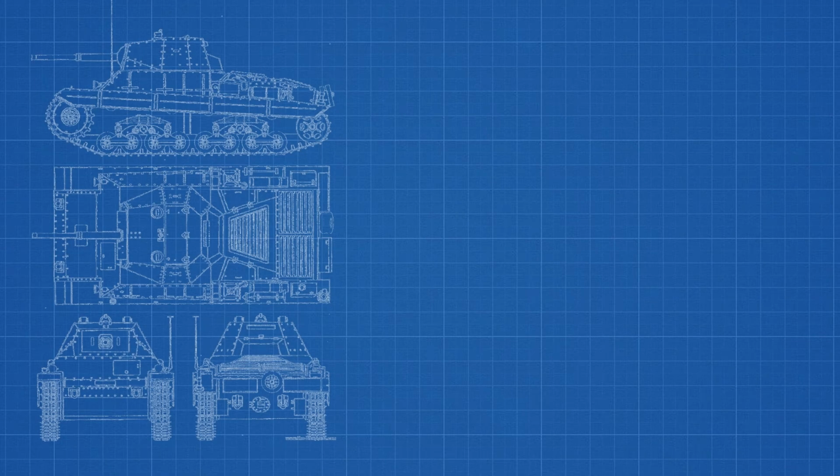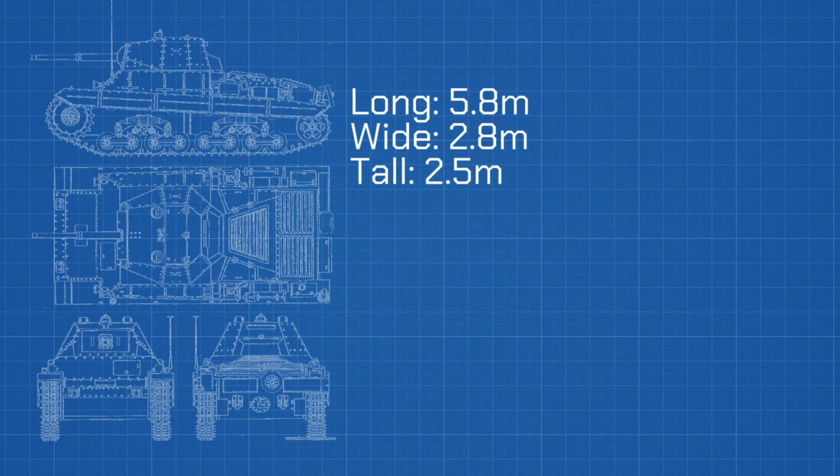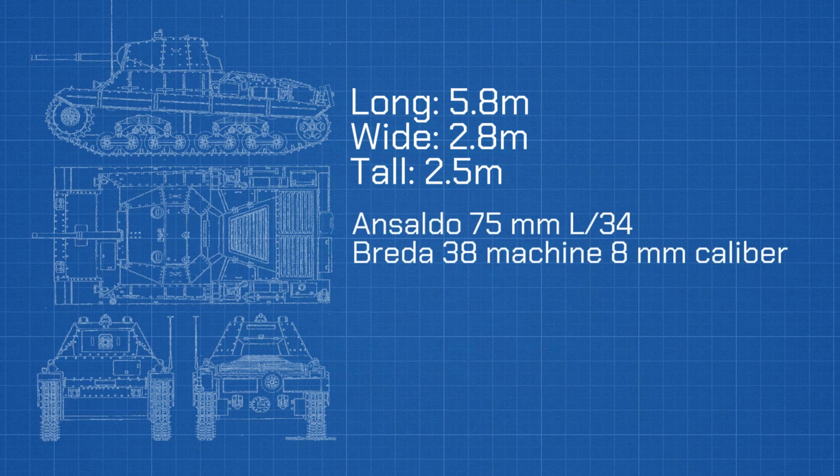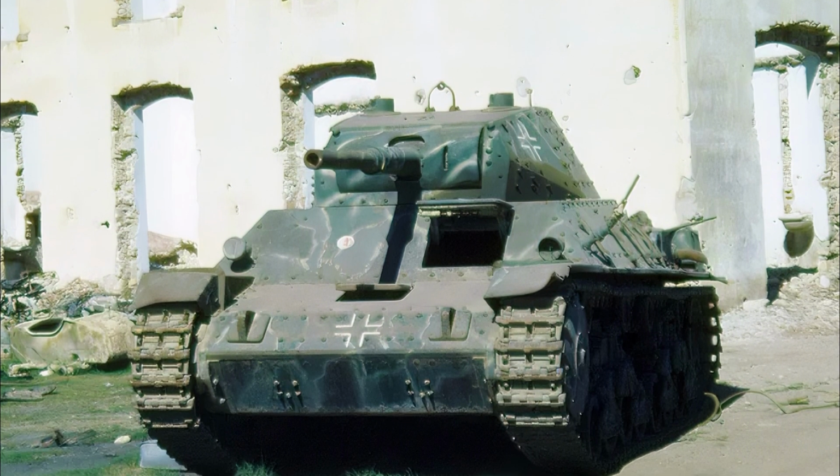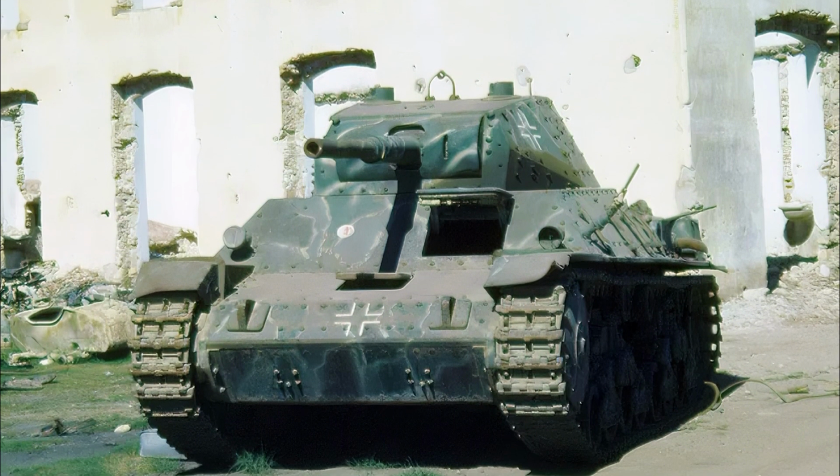In terms of specifications, the tank was 5.8 meters long, 2.8 meters wide, and 2.5 meters tall. It was armed with an Ansaldo 75mm L34 gun and 2 Breda 38 machine guns with an 8mm caliber. The increased weight and difficulty finding a suitable engine further delayed mass production.